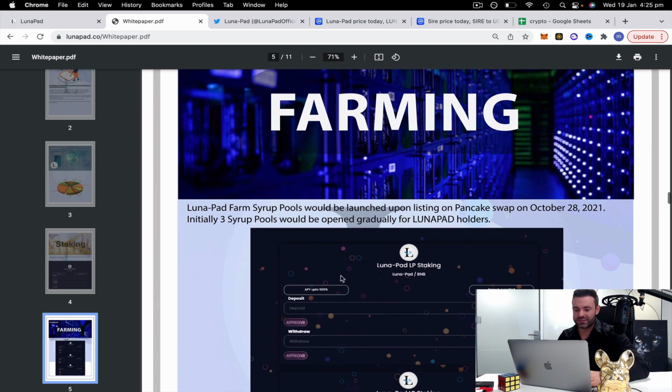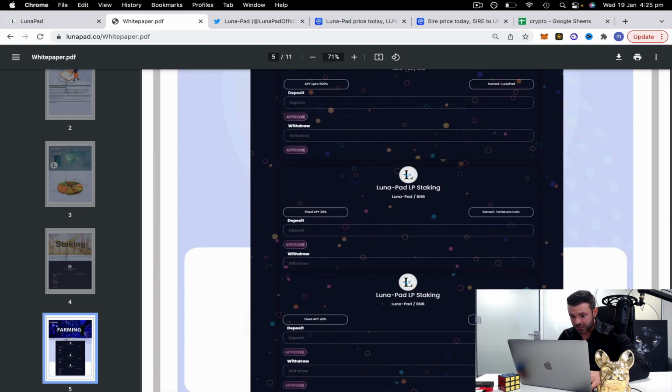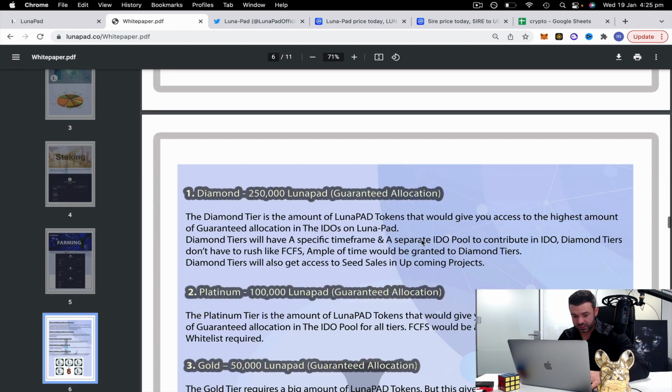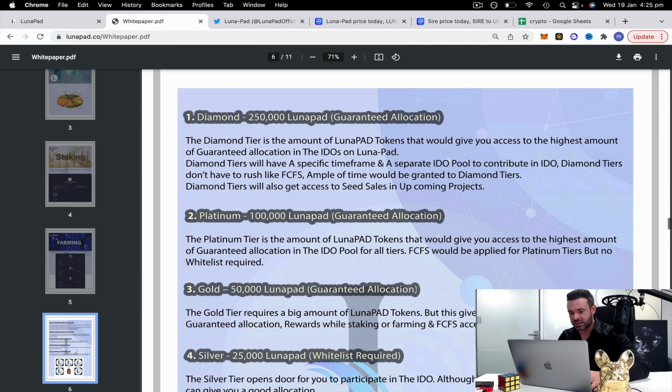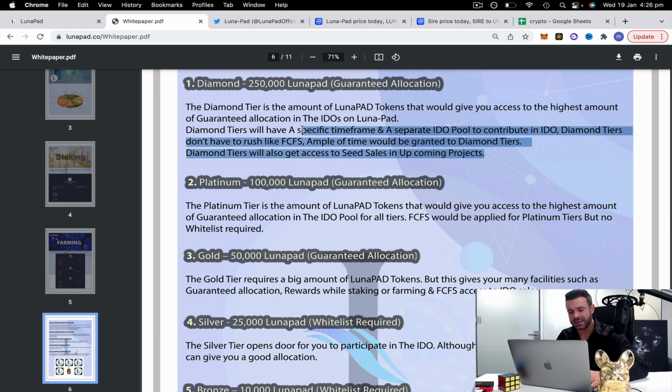Farming, you have the syrup pool, which would be launched upon listing on PancakeSwap. So that has been launched already. Initial 3 syrup pools will be opened gradually for LunaPad holders. All right, cool. So that's the way it looks. Then this is the tier system that we already know. Any new information, diamond tiers will have a specific time frame and a separate IDO pool to contribute in the IDO. Diamond tiers don't have to rush like first come first serve. That is good. That's a big bonus from being in a diamond pool.